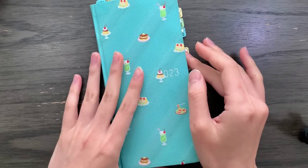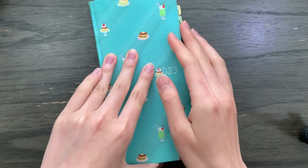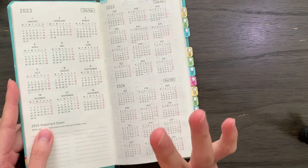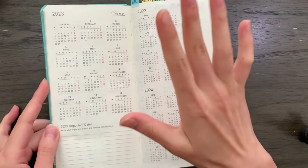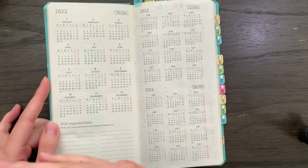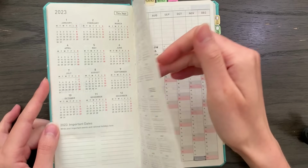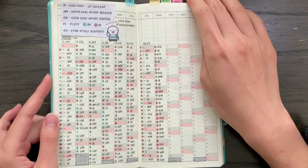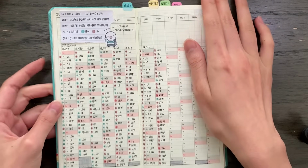Here I have my Hobonichi weeks, and this was a major fail in the month of August, and I'm hesitant to talk about this because I don't want people to be discouraged from getting the Hobonichi weeks. So I just want to very clearly say it just doesn't work for me. It works for so many other people, and it can absolutely work for you, but I don't plan on getting a Hobonichi weeks for 2024 just because I've tried so many times. But again, I really don't want to discourage you because it works for so many other people.